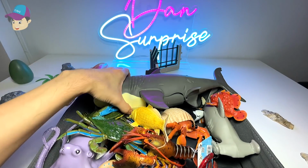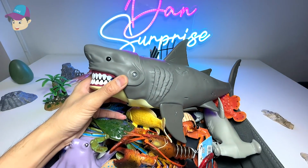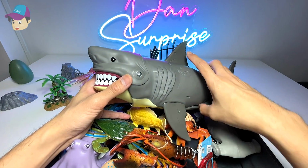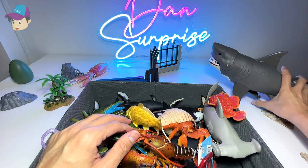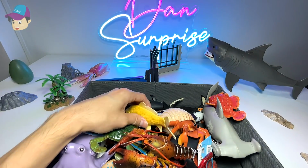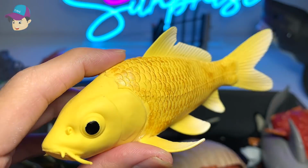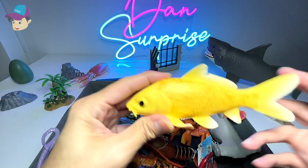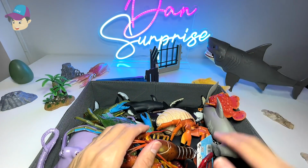All right, next up, we have a gigantic shark. This will be placed on the right-hand side, along with other fish, whales and dolphins. So a great white shark, or this could probably be a megalodon as well. Next up, koi fish right over here. Some of them can actually live up to 100 or even 200 years old. It's pretty impressive. So all the fish will go on the right-hand side.